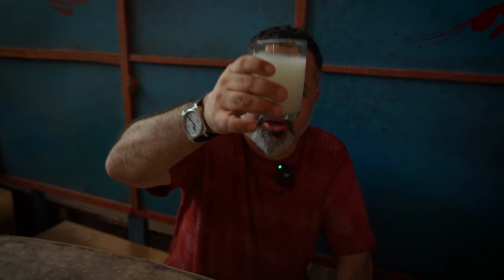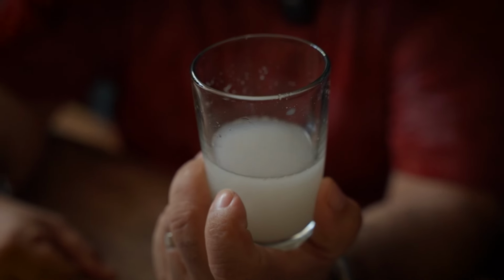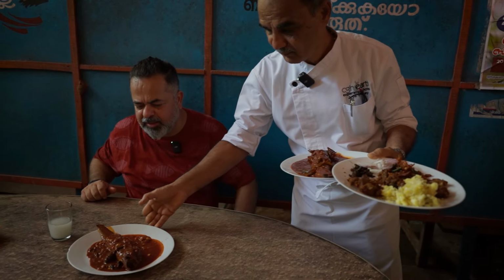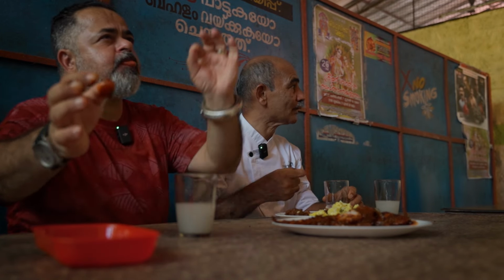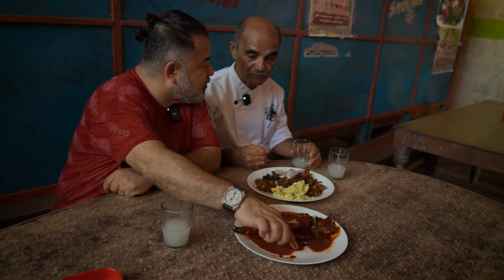Kampai. Cheers. Cheers. It's got a really nice, funky, briny flavor. Oh, it's just delicious. I mean, it's got a fantastic body to it. And guess what chef has got us? Wow. Look at that. So this is literally a river sole. Chef, this is really good. I like the sauce very much. Is it not too hot for you?